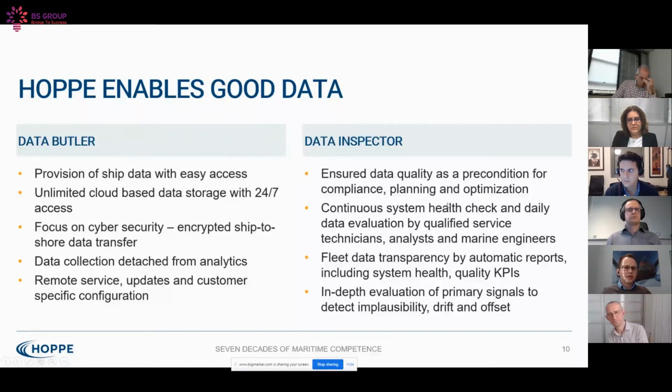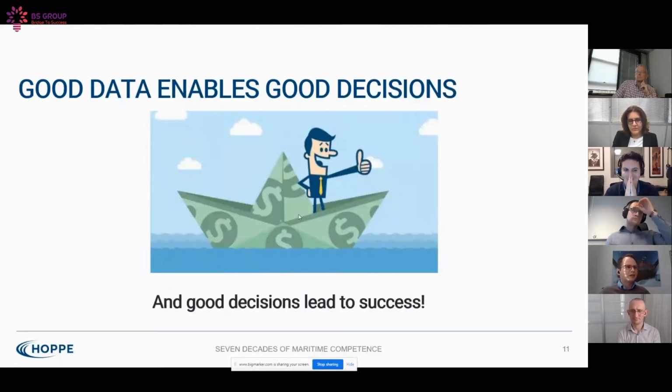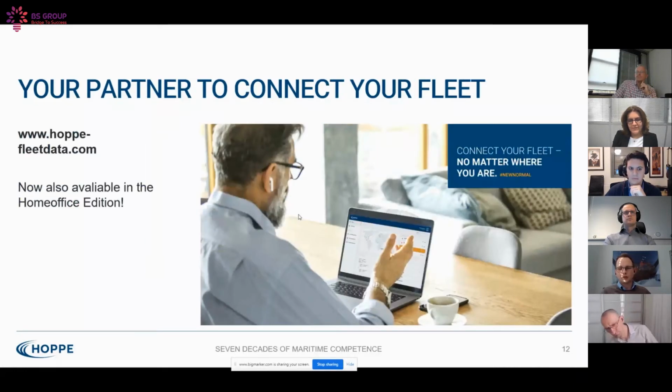So the data inspector then makes sure that all the measurement data is correctly set and is permanently maintained, because now we are back in the moneymaker section. Good data enables good decisions, and you can be very secure that everything that you do in a NAPA tool or in the VPS tool or with many other clients or other platform providers is tangible data and leads to good success. And therefore, we are there for you.